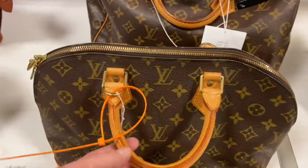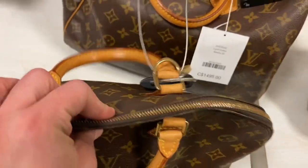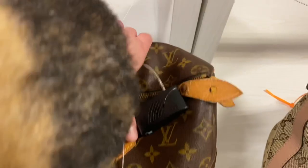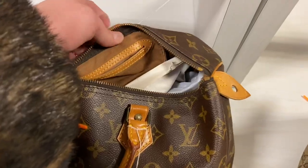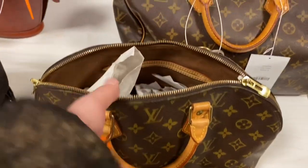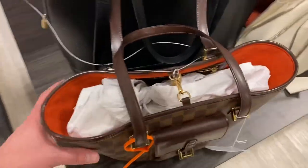And then they had a whole slew of pre-loved Louis Vuitton and Gucci. I do believe this is the Alma BB Louis Vuitton, and then behind it is like a Louis Vuitton duffel bag. I really have no idea about any of these names, so please correct me where I am wrong. It was really nice to actually feel Louis Vuitton vintage canvas. I believe some of these are vintage, some are newer, but anything shown in today's video that is Louis Vuitton, Gucci, or Prada will be pre-loved. But I don't know which ones are specifically vintage and which ones are newer. But they did have a very large selection.